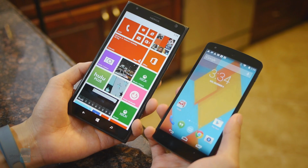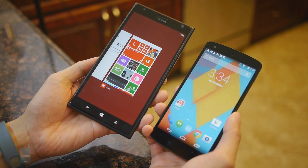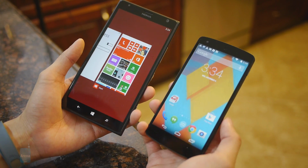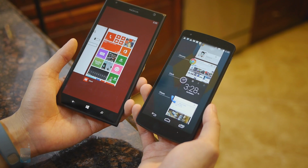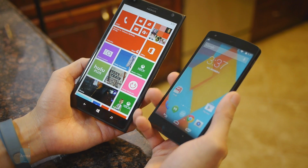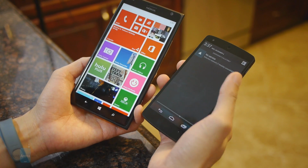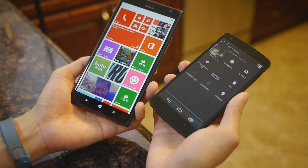Multitasking is handled in the same manner with both devices. With the Lumia 1520, you just hold down the back button. From here we have the mini windows, and we can jump in and out of applications. It's very similar here with the Nexus 5, just because we press the multitasking button and we get the same functionality as well. However, the notification system continues to be better with Android just because we can gain access to it any time by swiping down like so. We have some secondary functions in tow and also connectivity features access as well.